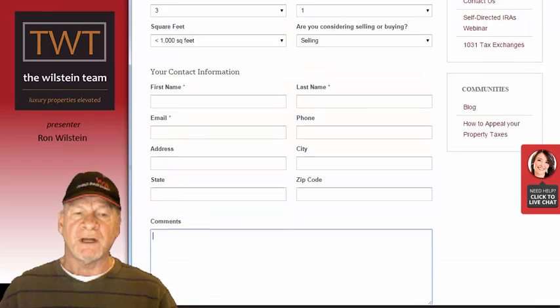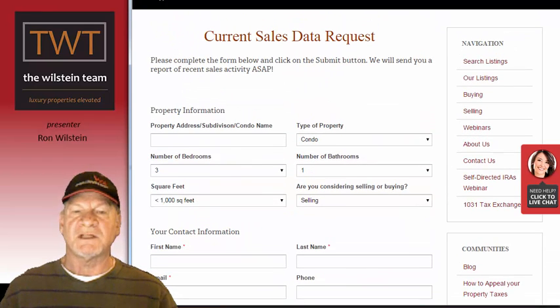The important thing to know is that when you request current sales data, there's no cost, there's no obligation, you don't need to be selling your property, you can just be curious what the market's doing. We're here to provide you with current sales data whenever you want it, and that's how you get it anytime that you want.